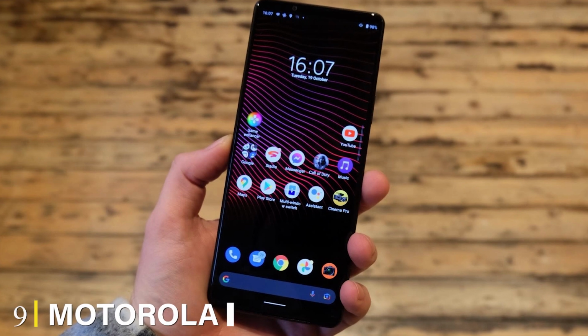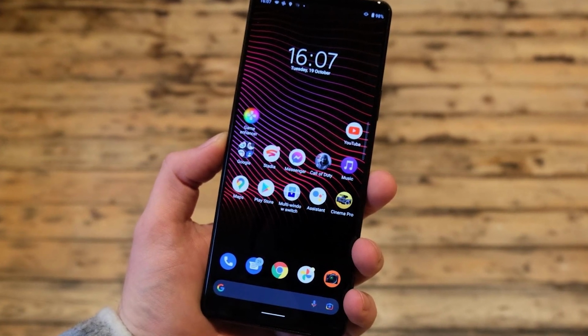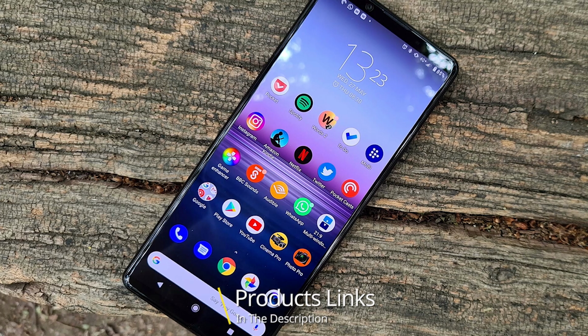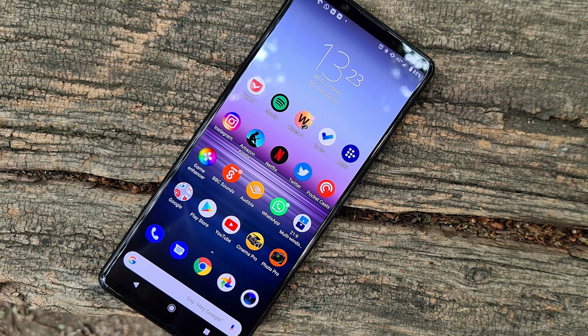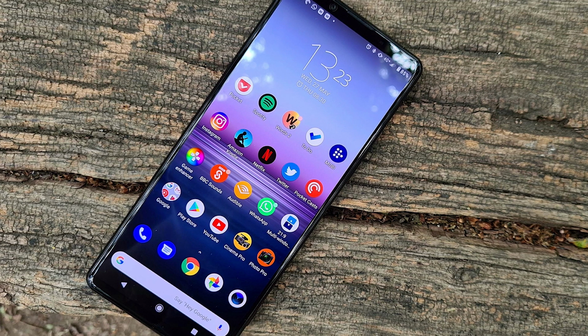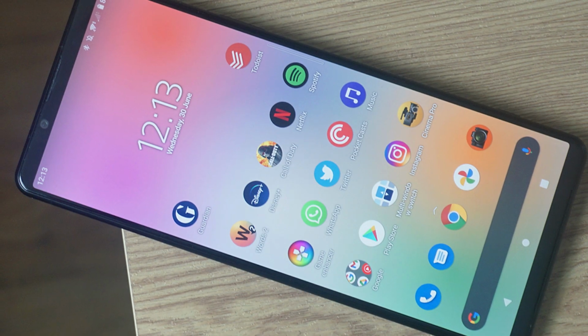Next at number 9 we have Sony Xperia 1 Mark 3. The Sony Xperia 1 Mark 2 has been on our list of the best camera phones for long, and now it's time for its successor to take its place. The Sony Xperia 1 Mark 3 comes busting doors, shooting some of the best looking pictures out of all the phones we tested, according to our full review.